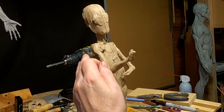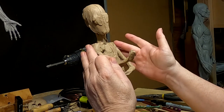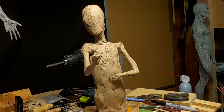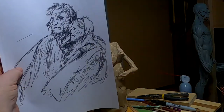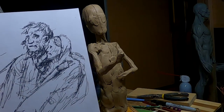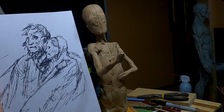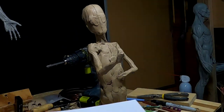Everything's going to work out fine. I'm just going to have to increase her shoulder width a little bit, but that's just adding clay to it. I won't have to redo the arms at all, just adjust the length of the arms and all that. But I am going to be using this drawing that I did, and this is a copy of it that I printed out this morning. I've got some ideas about how I can make it even better, but we'll just have to wait till next week to work those out.